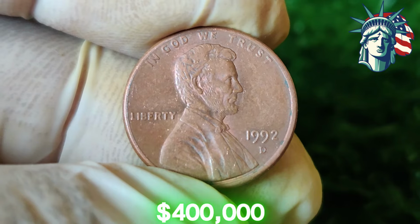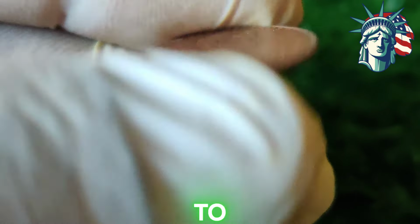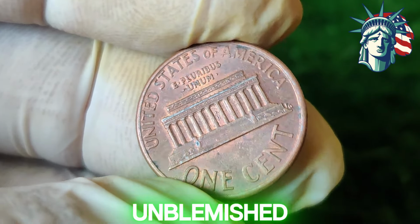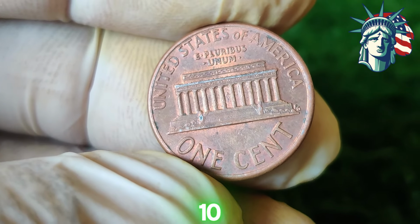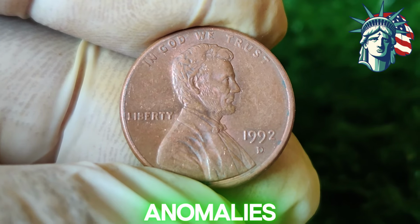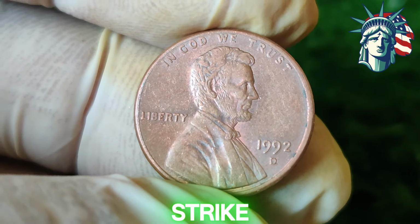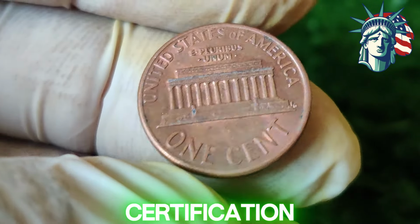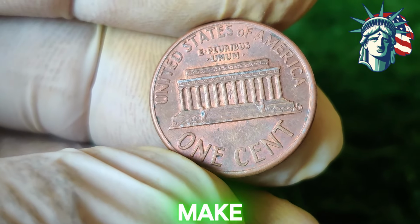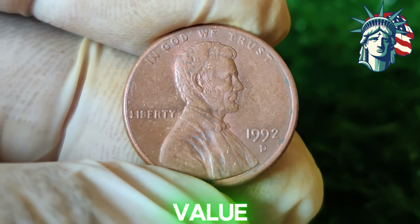Chapter 5: How to spot a $400,000 penny. If you're wondering whether your 2003 penny might be worth life-changing money, here's what to look for. 1. Uncirculated condition. Look for no signs of wear. It should be shiny, unblemished, and still red in color. 2. Use a 10x loupe or microscope. Check for double die sharpness of the lettering, and any signs of unusual anomalies. 3. Proof-like fields. If it has mirror-like surfaces on the reverse, it may be a business strike using a proof die. 4. Seek certification. Submit the coin to PCGS or NGC for professional grading. High grades with rare errors are what make millionaires. 5. Never clean it. Cleaning a rare coin destroys its surface and drops the value dramatically.